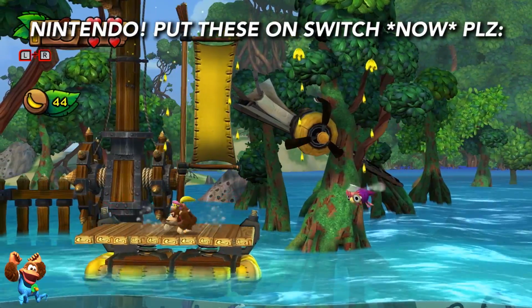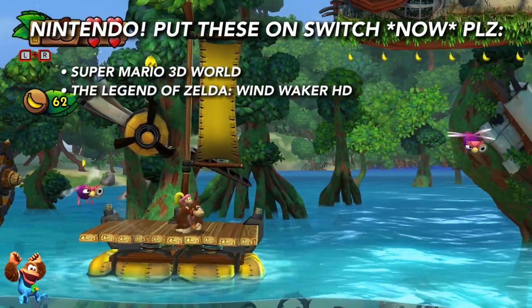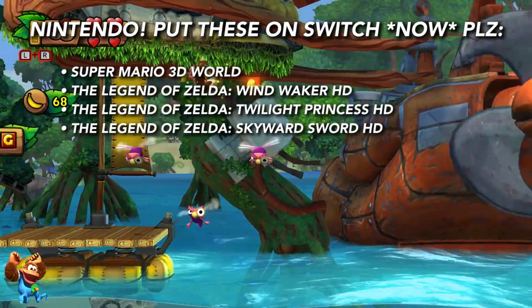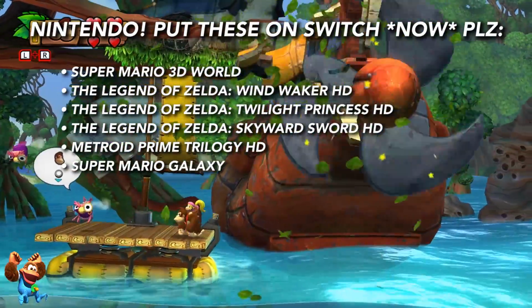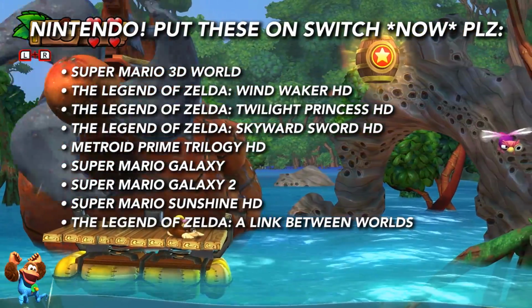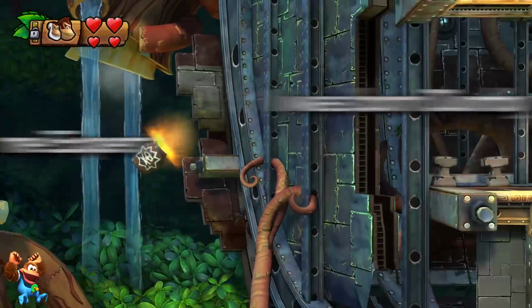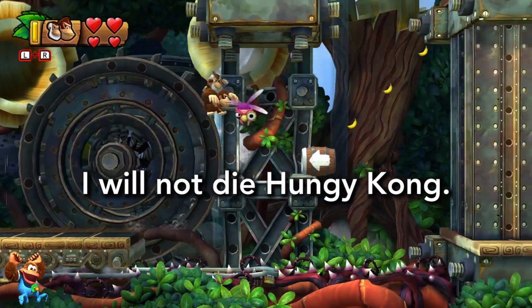Now please make Switch versions of Super Mario 3D World, The Legend of Zelda Wind Waker HD, The Legend of Zelda Twilight Princess HD, The Legend of Zelda Skyward Sword HD, Metroid Prime Trilogy HD, Super Mario Galaxy, Super Mario Galaxy 2, Super Mario Sunshine HD, The Legend of Zelda Link Between Worlds. I need you to do this as soon as possible because if you don't, I was born Dumpy Kong. However, I will not die Hungry Kong.